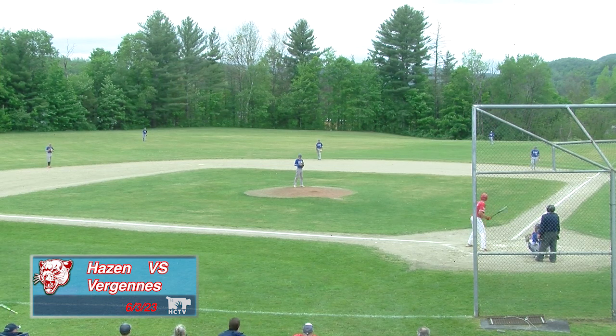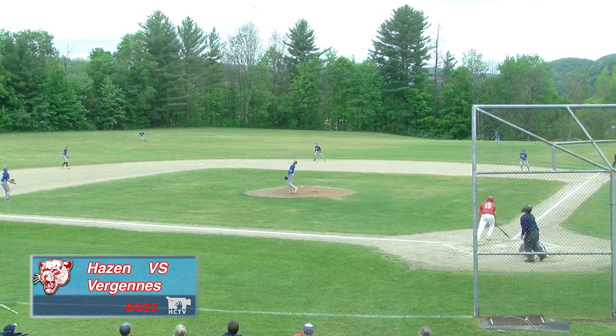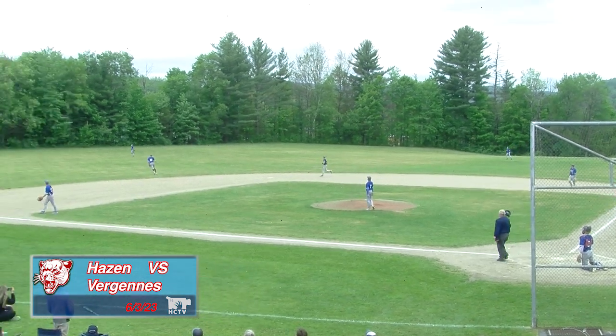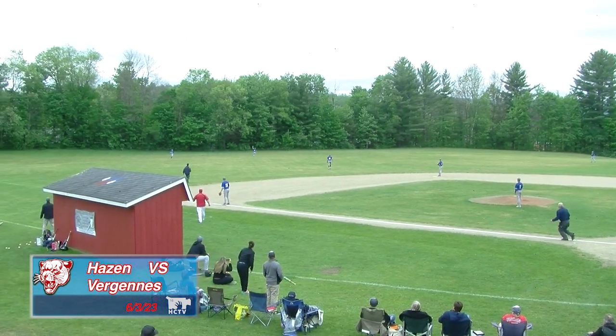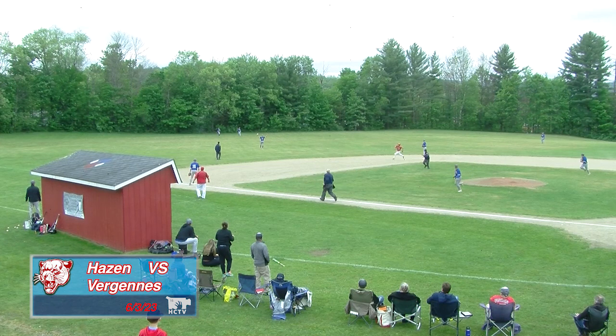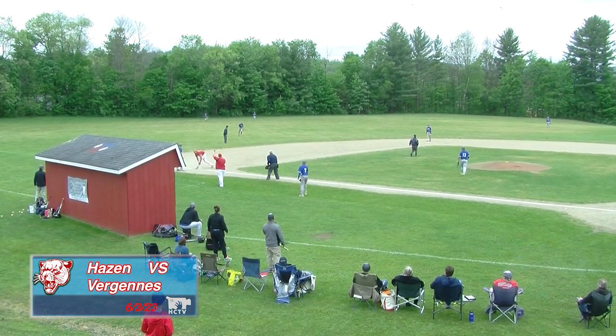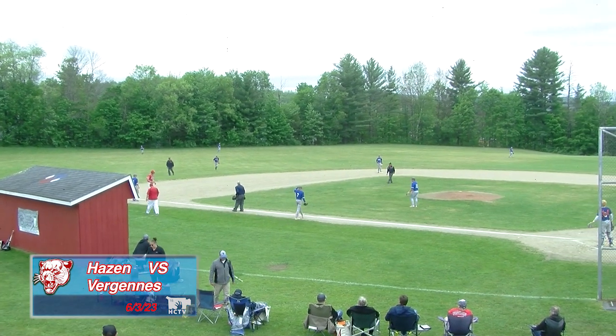So, count remains full. Kimball now, he winds and fires. And Rivard smokes one out to center field. Center fielder has a nice beat on it though. That's gonna get down. Rivard digging around the bases. Howard's gonna hold him up. Rivard headlong dive into third base and he's safe.